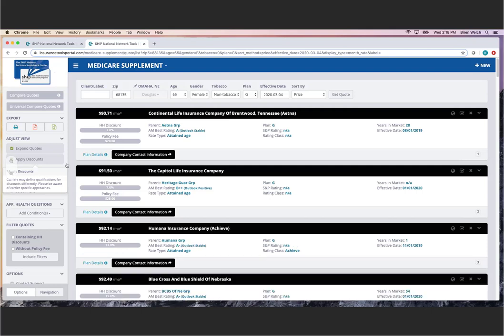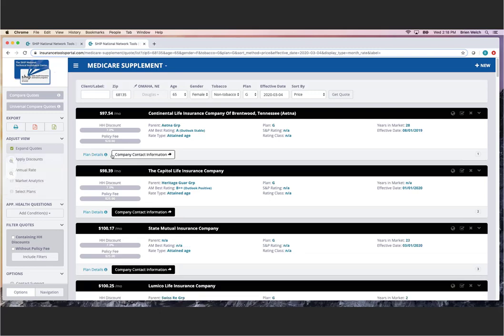You can click apply discount, and you can see the rates adjust, and the order of the companies may adjust. And so we went ahead and applied the discount. You'll see the new rate adjustment, and it has an asterisk next to the price letting you know that that price has been adjusted for the household. If you remember on our previous screen, when we typed in the demographics, you could include the household discount to be applied on the initial quote, and if you do that, simply on the results page, this will automatically be checked. You won't have to check that. But you can always uncheck it as well, and you can see the pricing goes back to the original result.